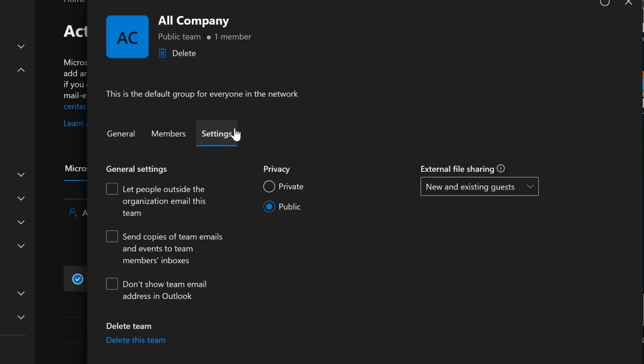So if you look at settings here, we can see that we have general settings, and it just says let people outside the organization email this team, send copies of team emails, or don't show team email address in Outlook. And then we've got privacy, either public or private, and then we've got external file sharing settings on the right here, and nothing else. So sure enough, none of this stuff talks about Teams. What's going on? Well, let's compare it to how it looks for a group that has Teams activated.